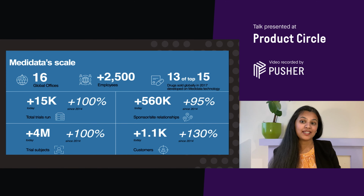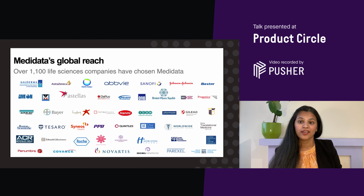A bit more on Medidata. Thirteen out of the top 15 drugs sold in 2017 were developed using Medidata technology. Every time I read this kind of news and I see that one of our clients has launched a new drug, I'm obviously very proud and also very motivated, because all of the drugs that have been developed by our partners and clients were touched by Medidata's platform. Here you can see some of the big and major brands who are part of the Medidata client base.